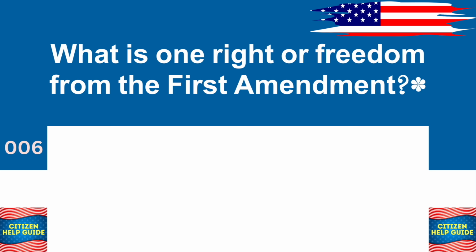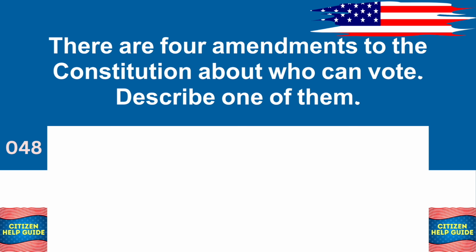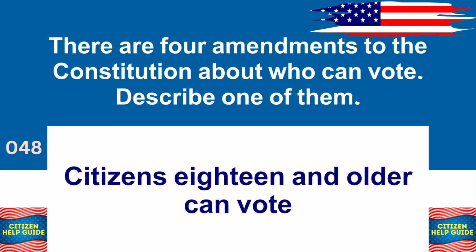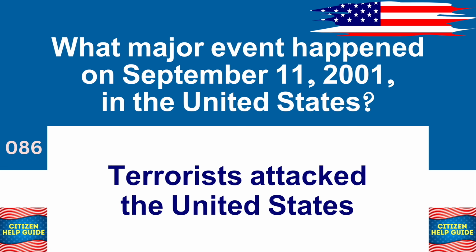What is one right or freedom from the First Amendment? Speech. There are 4 amendments to the Constitution about who can vote. Describe one of them. Citizens 18 and older can vote. What major event happened on September 11, 2001 in the United States? Terrorists attacked the United States.